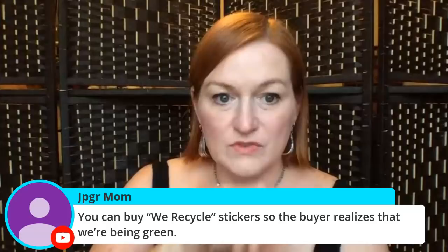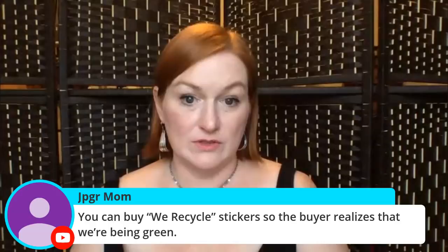Is it tacky? Okay, we talked about that before. I reuse boxes, except for food boxes, unless it's like I said, my ThredUp boxes, which are polka dotty, big all over the place. And I saw somebody, Mom says, we recycle stickers, so the buyer realizes that we're being green. That's a really good idea. Yay.